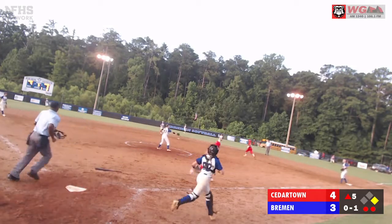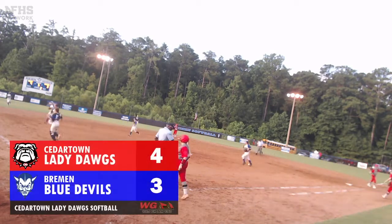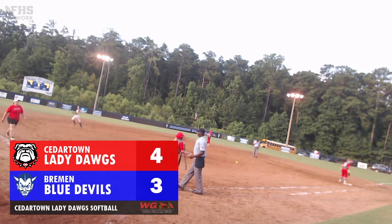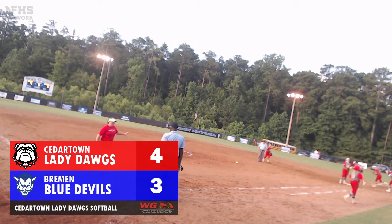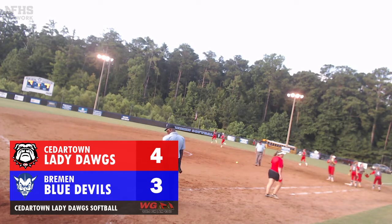That one's hit straight back up the middle to the pitcher, and she'll fire on to first for out number 3. But not before Mary Brumby goes long ball again and puts the Lady Dogs ahead. 4-3 is your score. We'll go to the bottom of the 5th inning. You're listening to Cedartown High School Lady Dogs softball right here on the home for CHS Sports, WGAA, the Big AA.